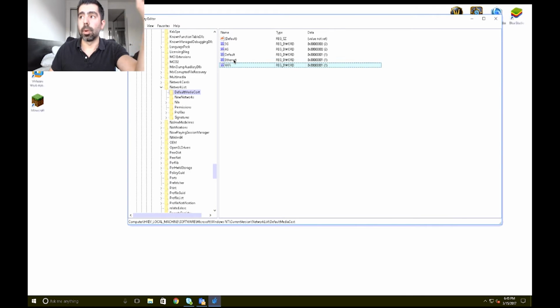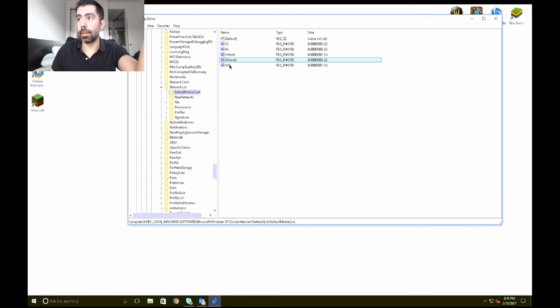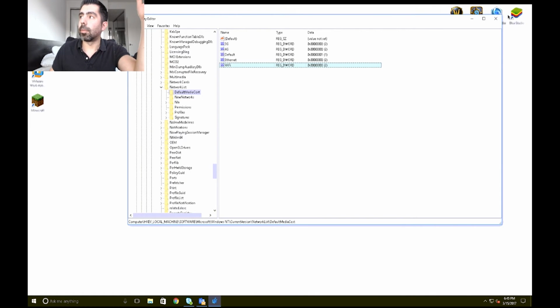So in order to do this, what you do is just double click on Ethernet, and this changes the value from 1 to a 2, and that's it. Same thing with Wi-Fi, from 1 to a 2, and that's it. You now have a metered connection, and that's it. Really super simple.